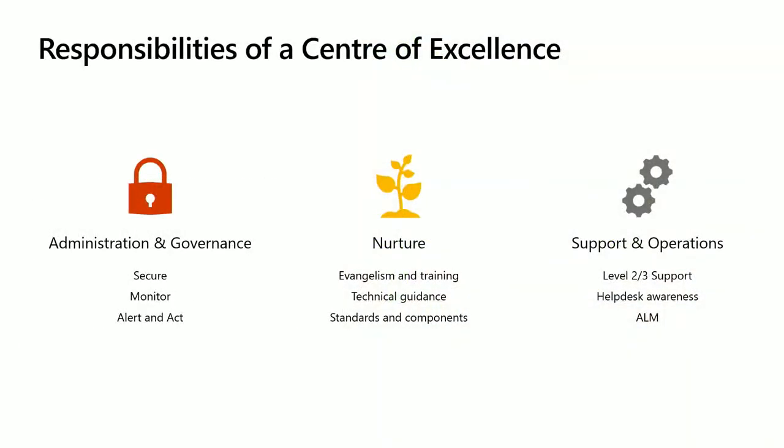A center of excellence has responsibilities that range from securing the platform, monitoring the platform, acting on events that happen in the platform, to nurturing. And that's providing technical guidance to your makers, providing standards, best practices, but also organizing events, for example, like learning lunches or hackathons, internal app in a day events. And then go on to the continued support and operation of the platform, where you think about your help desk awareness, your level 2 support, your application lifecycle management. So as a center of excellence, you've got a broad overview of all those activities. And you provide those digital guardrails to your makers, but also work really closely with other IT, like operations departments, InfoSec, for example, to figure out how to govern the platform.